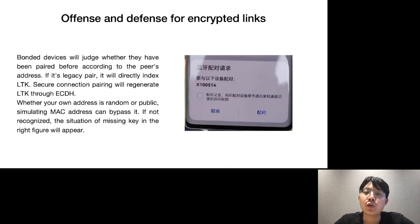So, what about encrypted links? Bonded devices will judge whether they have been paired before according to the peer's address. If it is legacy pairing, it will directly index the LTK, and secure connection pairing will regenerate the LTK through ECDH. And whether your own address is random or public, simulating the MAC address can bypass it. If not recognized, the situation of missing key in the right figure will appear.